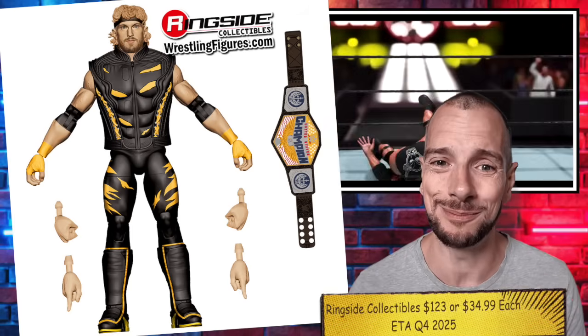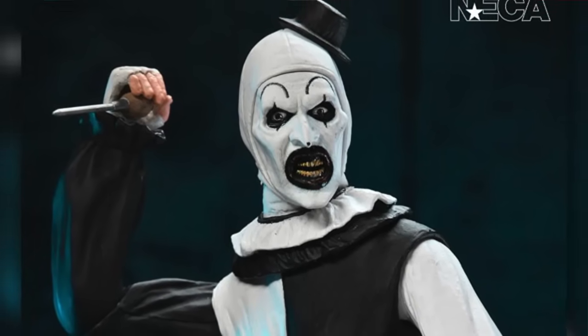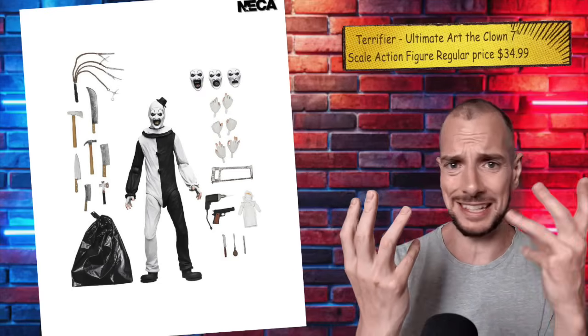Up for pre-order now. It was only a matter of time. NECA are finally doing Art the Clown, which is a perfect fit of property and action figure maker. NECA, with their horror franchises, they had to get to him eventually, and they've done a great looking job.